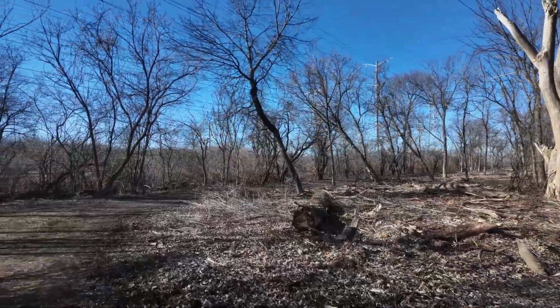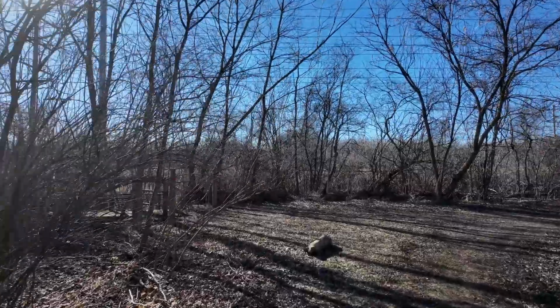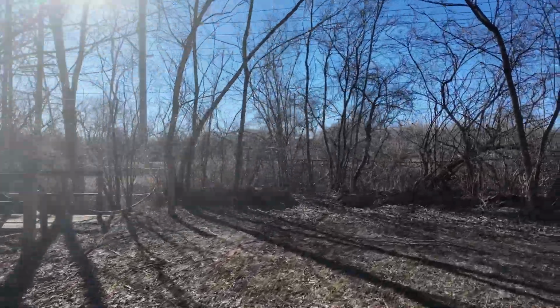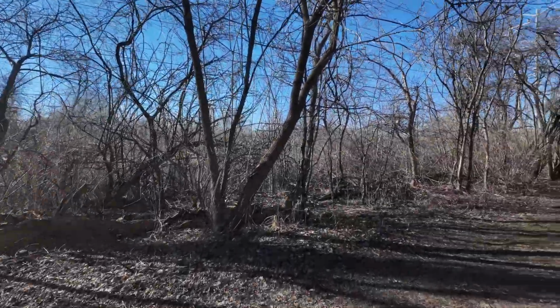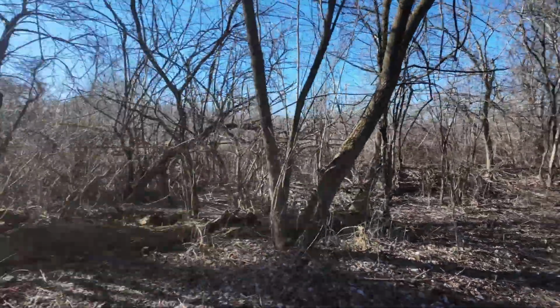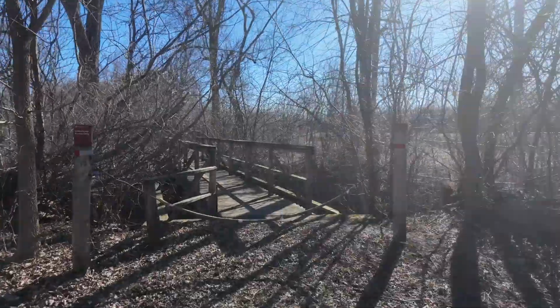And over here, on this side of the fence, or the other side of the fence, was the old North Shore line, which was the interurban between Chicago and Milwaukee. So that looks like it just keeps going and going. I just don't understand why there's a path here.